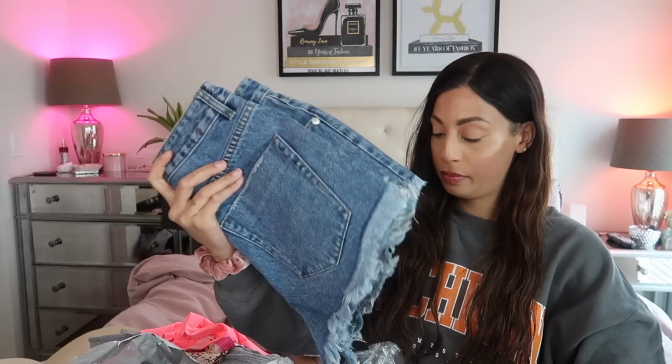Of course, I couldn't just get one pair of shorts. I had to get another. And it's kind of like if I see something that I like, I have to get it in all the options. Is anyone else like that? Drop a comment down below. But these are the Audrey Frey hem denim shorts in the medium blue wash, and I got them in a small. So let's see how these are. Oh, these are so cute, you guys.